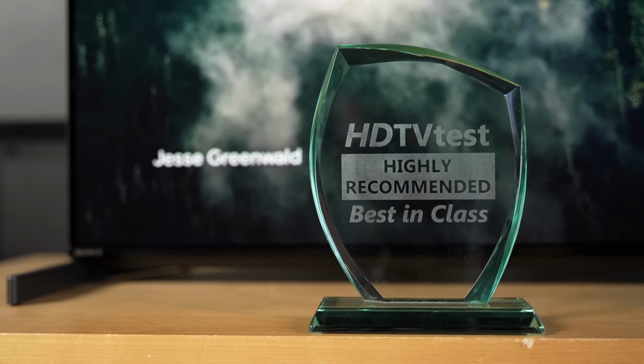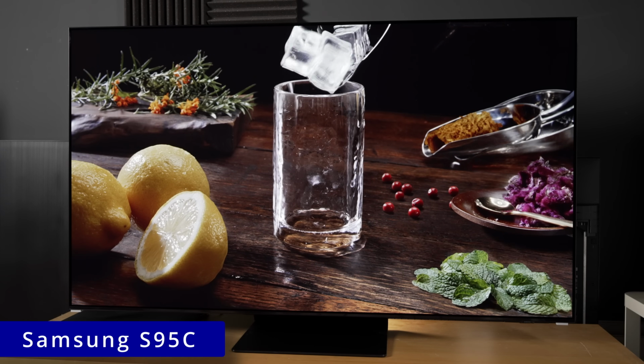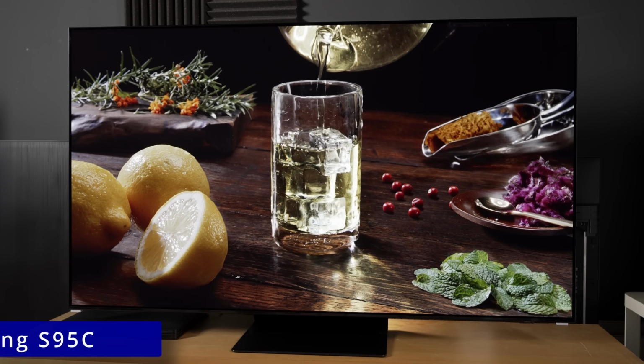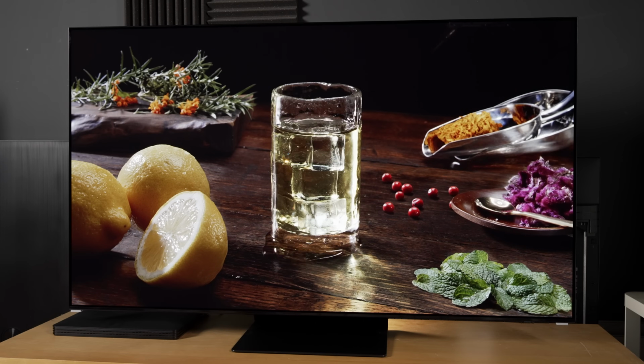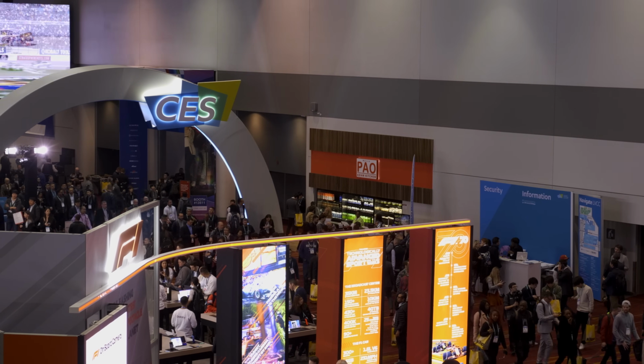That said, given that the Sony A95L has only started shipping in late September, it is significantly more expensive than the LG G3 and the Samsung S95C, which have both enjoyed sizable price drops over the best part of 6 months since launch, and some of you may prefer to wait a few more months to see what CES 2024 brings in terms of new TV innovations.